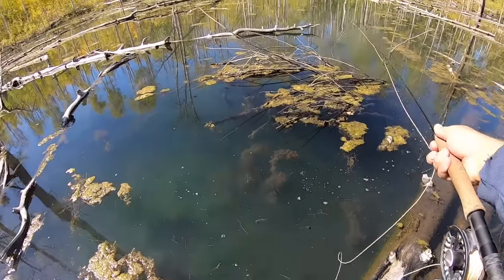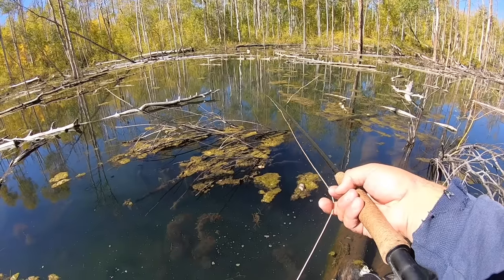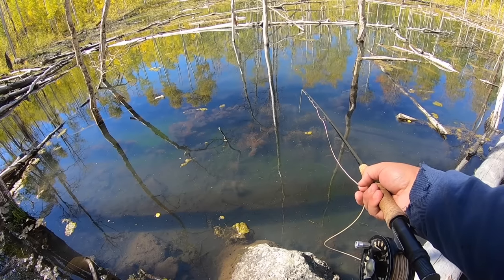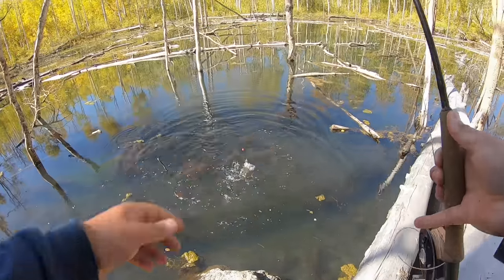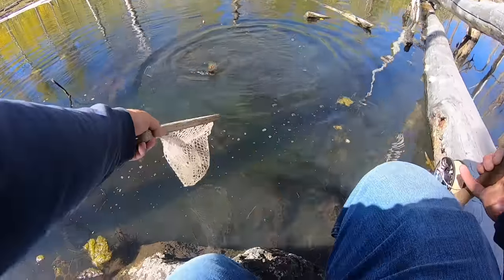Oh my gosh, there was another one. I'm not kidding, the second I look away, that's when the bite comes. Oh, one's coming over. Got him. Got him. Nice. That's a little bit bigger one. Yeah, that's one of the bigger ones. That's the biggest one we've caught. Yeah. Nice.